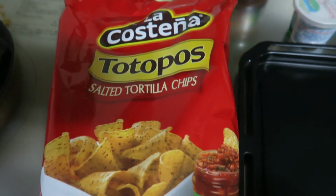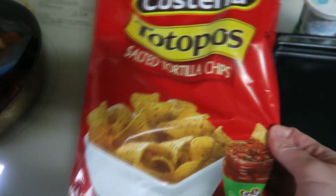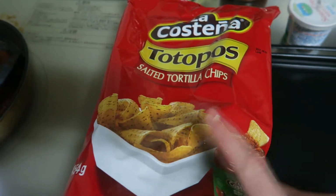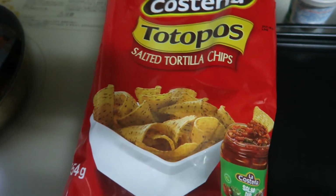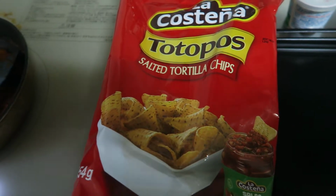At Christmas I was able to get unsalted tortilla chips, and I only bought one bag, and then I went back to buy more and they're all out and they haven't had them since. So we're back to the salted crisps. I do really like the salted ones, but I would just prefer for Natasha for them to be unsalted.